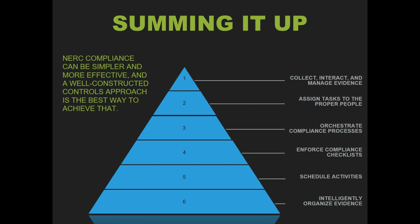Coming back to just summing it up, as long as we can define a framework or an approach to controls that really is simpler for people to use, it's more effective because it follows a very consistent and logical approach, then we could actually do a lot about simplifying our overall compliance burden.